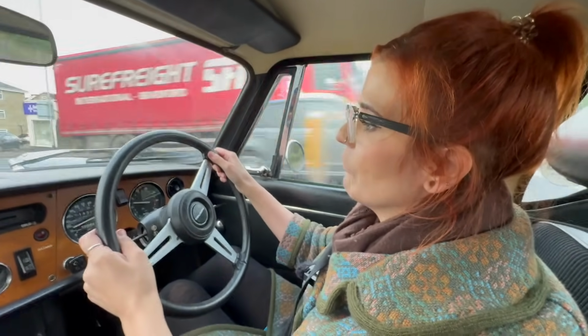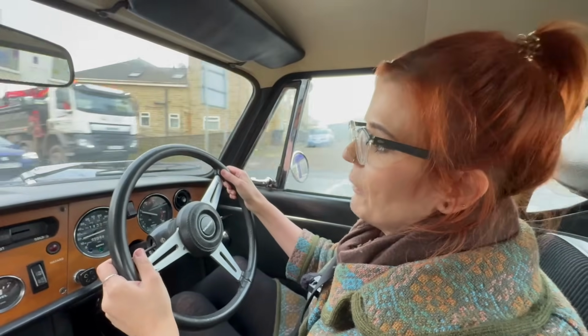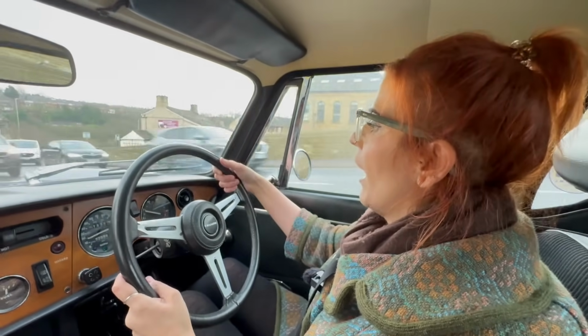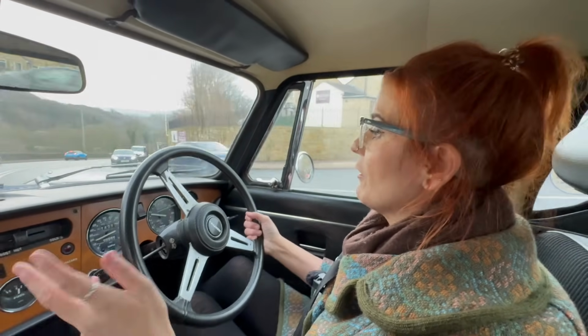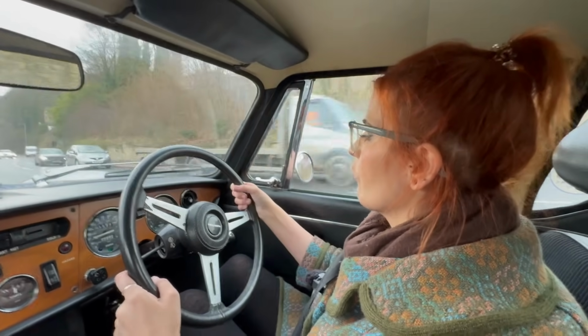Now, I don't know if you've been able to see, as I seem to have been blocked from reaching my limits by every single red light as we come down here, but the brakes on this are absolutely superb. Now, I was talking to you about the brakes when we were looking round, but really, what is a brake like? Because until you're in it, you don't really get a full feel for it. And these are so good.